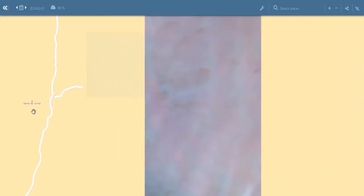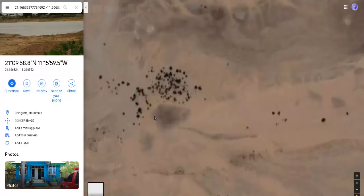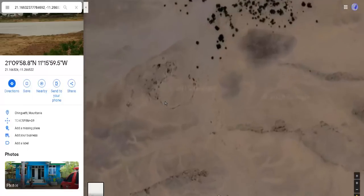More clouds. Dome de Richat. So yeah, there we are. So that's the one in the middle. So they're saying that there's the castle. There's something else going on over here. What could it be? Where's the antiquity exactly? Okay, so as you can see, it's like right below that, right there. So it's this thing. This is some special ancient.